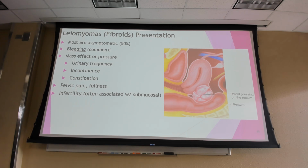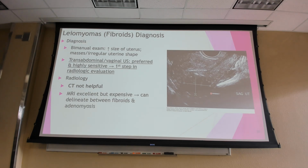Infertility, with submucosal fibroids, these patients may present with not only abdominal bleeding, but infertility as their primary presentation. Okay, diagnosis. Maybe we'll feel something on a manual exam. I wouldn't necessarily, at least in the initial stages as you become PAs, rely specifically on your hands-on exam. But maybe you'll feel a slightly increased size of that uterus. Transabdominal or transvaginal ultrasound is going to be your diagnostic tool of choice.